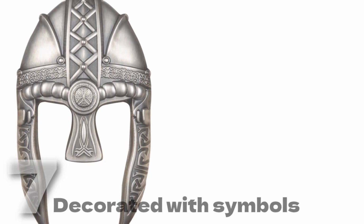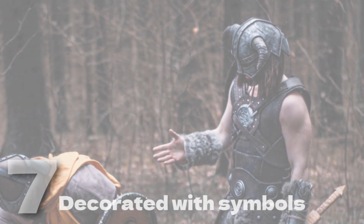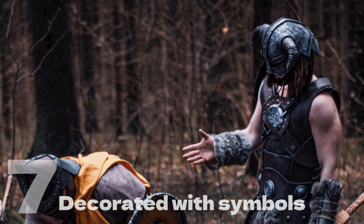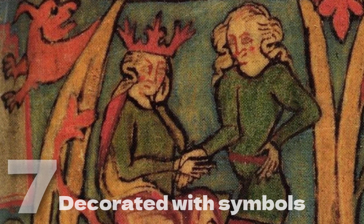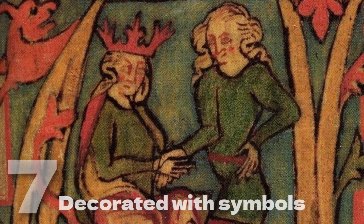Number 7, Viking helmets were decorated with symbols to represent their rank and status in society. In Viking culture, helmet designs were more than just a means of protecting the head in battle. They were also used to symbolize the wearer's rank and status within society. Higher-ranking warriors and leaders might have helmets with intricate patterns and elaborate animal motifs, while lower-ranking warriors and commoners might have simpler, more practical designs.